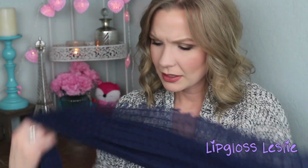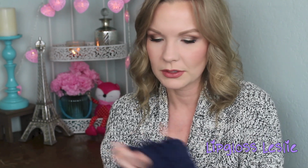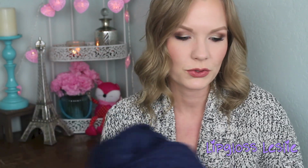So this first one, I think this was from Walmart. I honestly don't remember because I've had this for a long time, but it's a beautiful navy blue scarf, and it's not patterned, but it's textured. So I love that it has that kind of built-in texture into it. It's really soft, very comfortable. It was affordable. I think it was from Walmart, so pretty affordable. And I just love that it's navy blue and goes with a bunch of different things, very neutral.